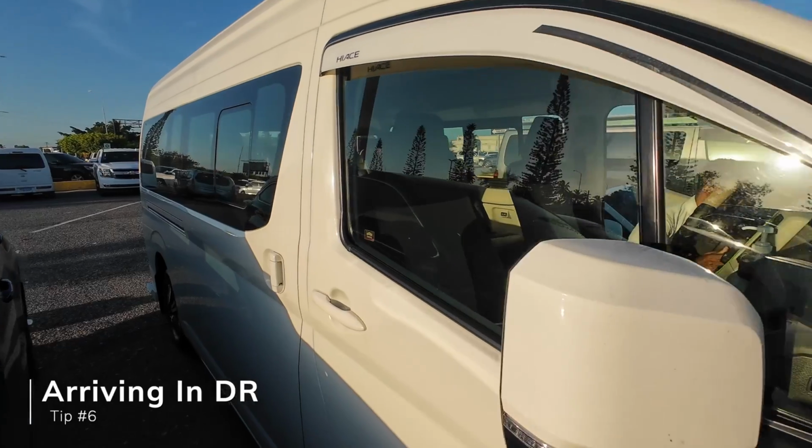So if you want the more convenient options, you actually can fly directly into Punta Cana, you can fly into Santiago, you can fly into Puerto Plata, and there is a small airport right next to Samaná as well. It will be a little bit more expensive, but you can fly into those airports.